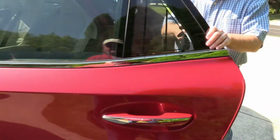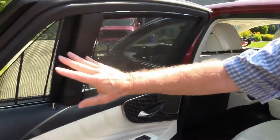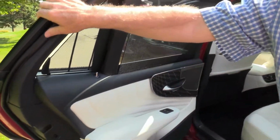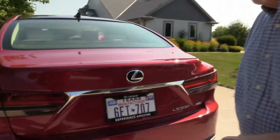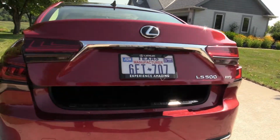Just a real quick look here, Paul, to show folks. These are all powered sunshades in the back, and there's one for the back window too, so that's cool. Got white leather seats, that's awesome. We'll show you all the features in there in a little bit, and then we'll come around to the back here and we'll pop the trunk just to show you we got a good sized trunk, obviously.